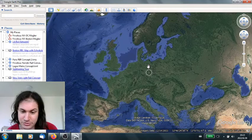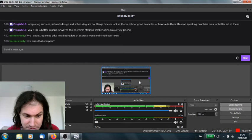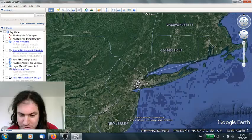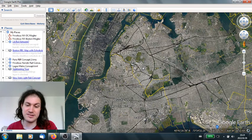So, let's compare these European examples with American examples. I'm going to start with what's most familiar to me, which is New York, but I promised, how about Japanese private rail using a lot of express types and timed overtakes? I'm thinking about the local stops right now. There are expresses on the RER. I'm not talking about the expresses. So let's look at New York instead. In New York, again, you can sort of understand some things as express bypasses of subway lines, but that's not how they're used. So in New York, let's look.